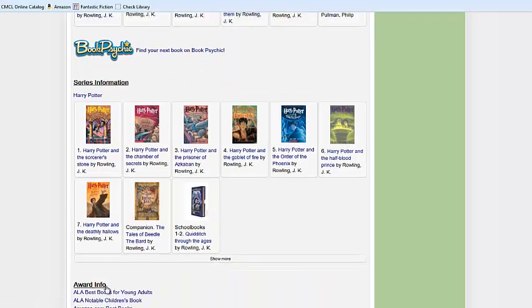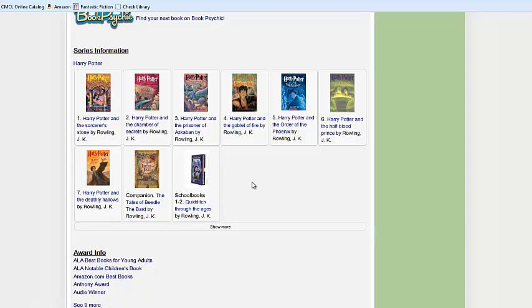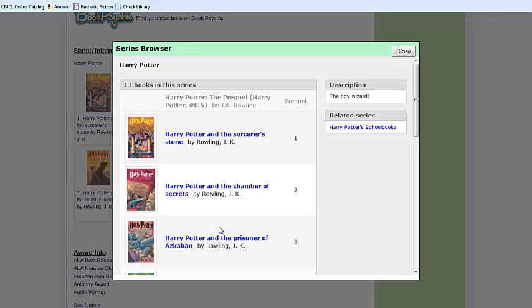Scrolling down, we have series information. This tells you what books are in a series and what order they go in. You can click on a cover to see it in the catalog. If you click on Show More, you get a pop-up box that goes into a lot of detail with the extra books attached to the series, like the school books and the short story prequel. See how it's gray? That's because we don't own it. Well, for this one we can't own it since it hasn't been published for the public.